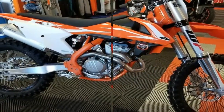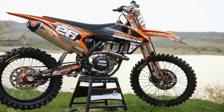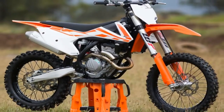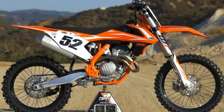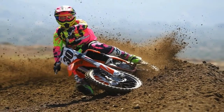Machines like these have earned the overall at notorious desert races like the Dakar Rally and the Baja 1000. They've logged countless victories in the GNCC, National Enduro, and Hare and Hound circuits. They've blown us away at hard enduros like Herzberg Rodeo and Red Bull Romaniacs, and they are all available and, as the company's tagline promises, ready to race right off the showroom floor.